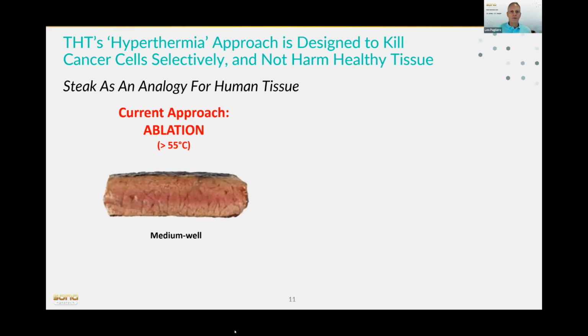So when we talk about hyperthermia, it's very important to distinguish different kinds of thermal therapy for cancer. Now, thermal therapy is used quite a bit for cancer and other treatments medically currently, but when we talk about thermal therapy, it's typically ablation. Ablation is very high temperatures, 55 Celsius and above, up to 100 Celsius plus. It works, it's effective, it neutralizes tissue, it essentially cooks tissue very quickly, but it is not discriminating between healthy tissue and cancerous tissue or other kinds of tissue. And so if you think about cooking steak, it's medium well done steak or more.